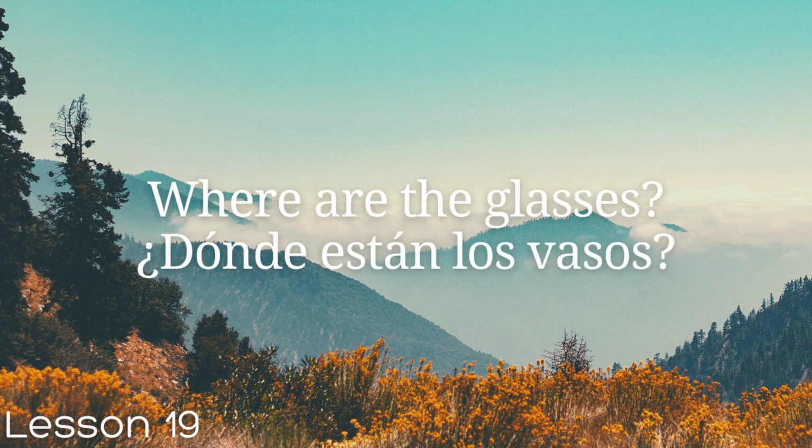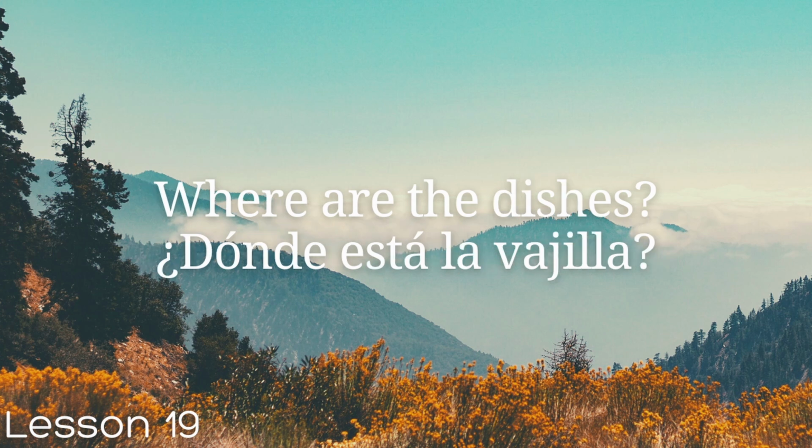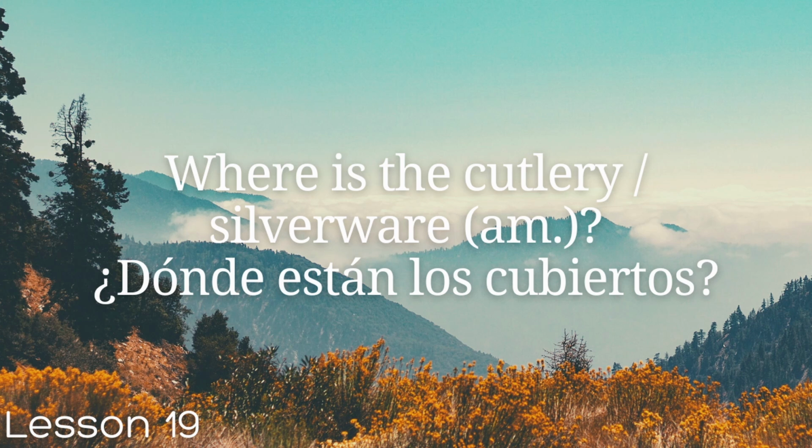Where are the glasses? ¿Dónde están los vasos? Where are the dishes? ¿Dónde está la vajilla? Where is the cutlery? ¿Dónde están los cubiertos?